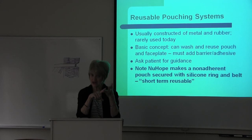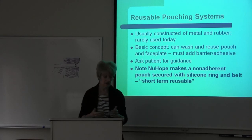Which particular adhesive product are they applying to the back of the pouch? Do they use a barrier, and if so, which one? That's basically what you need to know.